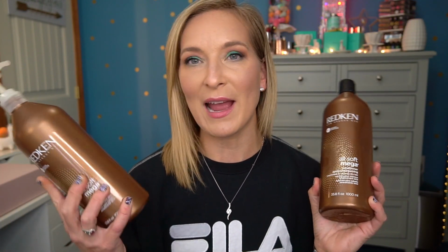So the first thing is a Redken product. This is the Redken All Soft Mega Conditioner and Shampoo. I had mentioned to you guys that I was not going to buy the liters, and then I saw one of the ladies that I follow on Instagram, at the Beauty Budget Collection. She had mentioned that she gets this every time and how good it was for her hair, and I was like, I wonder if it could be good for my hair.